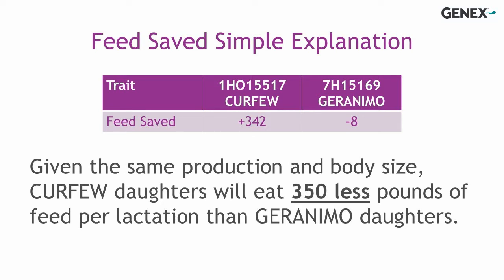Also, from an ICC standpoint, we're going to be evaluating that index and how feed saved can be part of that index, again around that same time frame, hopefully being able to tweak ICC coming in April.